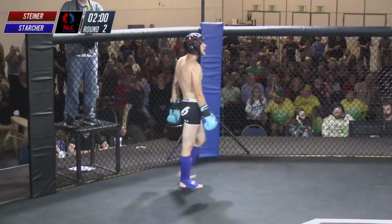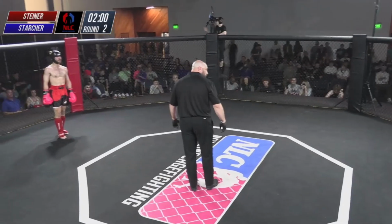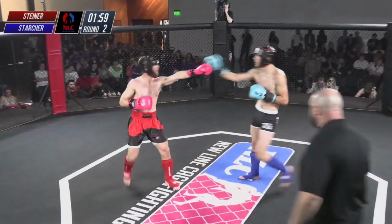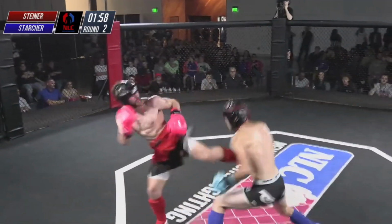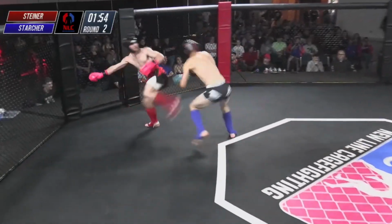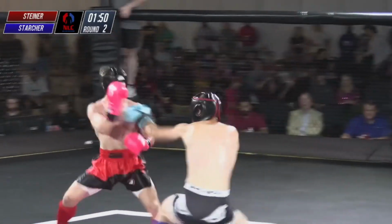And some nice forward blitzes. I would say put together more of those forward blitzes. He's got to figure out a way inside on Starcher, who's so long. You can't sit in his kicking range. There it is. That's what he needs. In and out movement just like that. And that was that nice side kick. Good work, doing exactly what you called for.